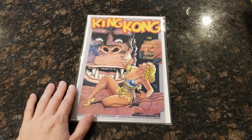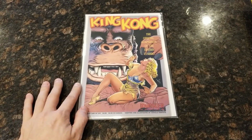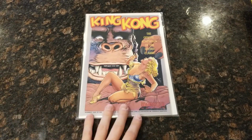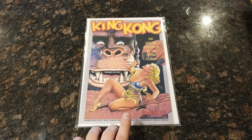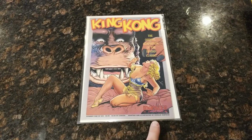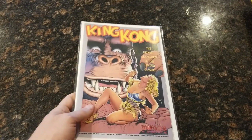This one wasn't $1, a little bit more, but I love Dave Stevens, so I'm collecting Dave Stevens covers whenever I find them. This one is obviously amazing, King Kong 1. I didn't actually realize that this is a comic written and drawn by Don Simpson as well, so I like Don Simpson. I haven't gotten too deep into his work in the past, but I do recognize him as a great cartoonist, so I'm actually going to read this one and see how it is.